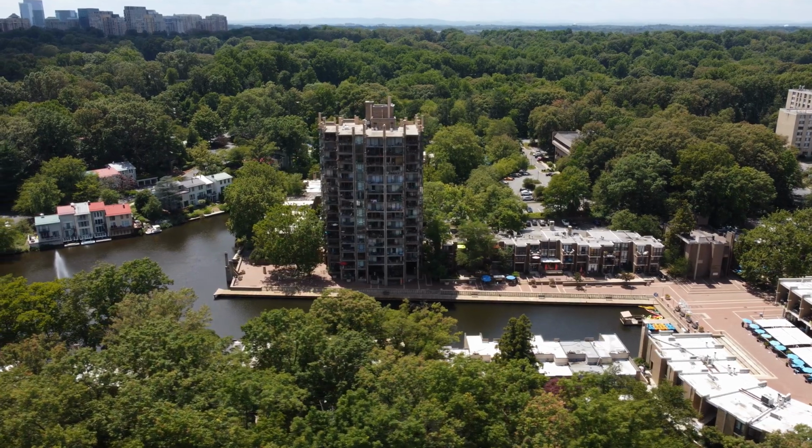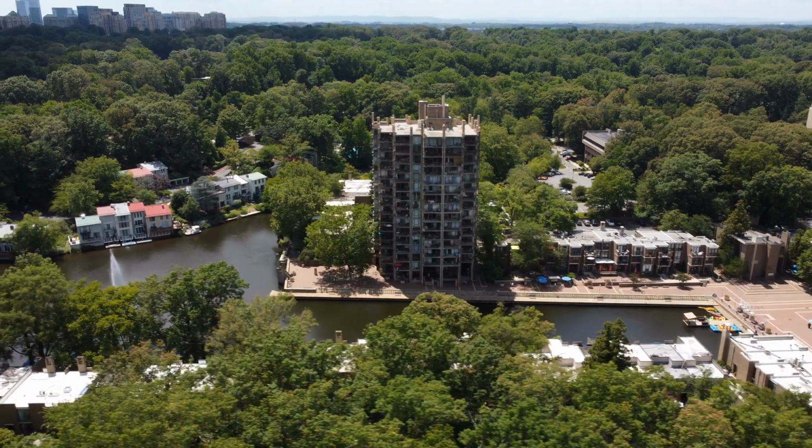Also, just know your condo fee is going to be a lot higher in those high-rise buildings compared to maybe a low-rise condo. The reason is you have elevators, and they usually have a lot more amenities, things like that. So just keep that in mind.